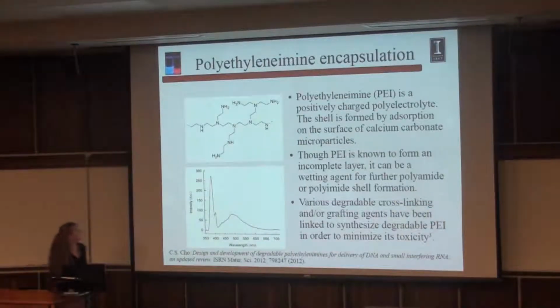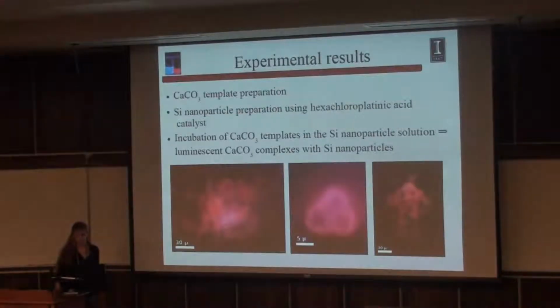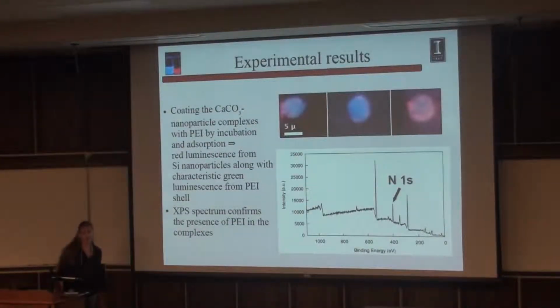Also, I forgot to mention that PEI has distinctive blue-green luminescence under UV excitation. So we should be able to characterize our capsules by knowing the emission spectrum. After coating calcium carbonate particles with silica nanoparticles, we incubate the complexes in PEI water solution. Here you can see that PEI is absorbed on the surface, and you can see characteristic red luminescence of silica nanoparticles, as well as characteristic green-blue luminescence of PEI shell.